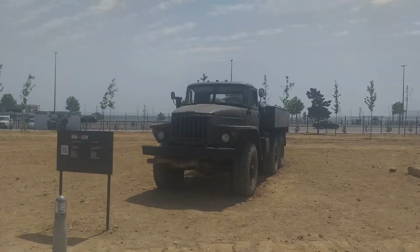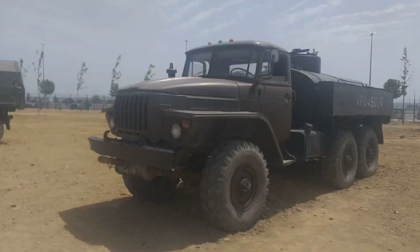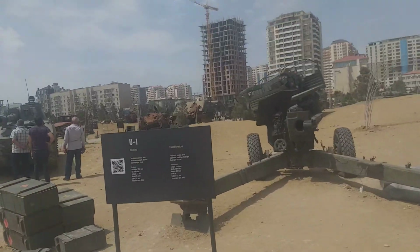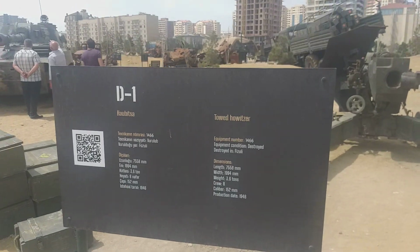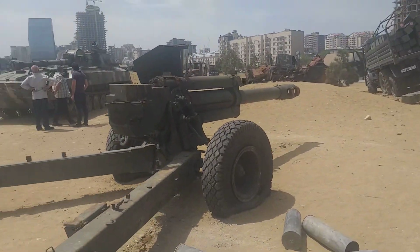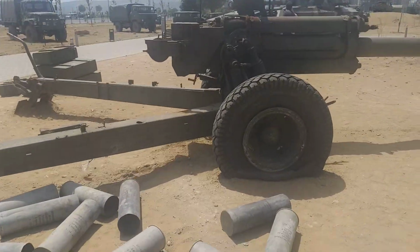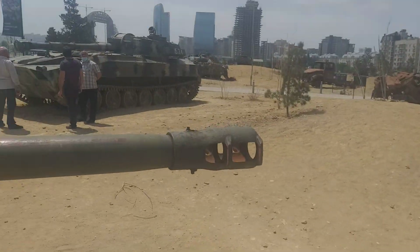So you see that Ural, these machines are for carrying water or army personnel. And so we can see a cannon here. These are howitzers, and they are very dangerous also for army personnel. Sometimes I just imagine these things as very little, but now I see here many bullets and cannons. So these things are highly dangerous for people who are in the open area. Yeah, there are many things.